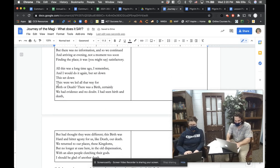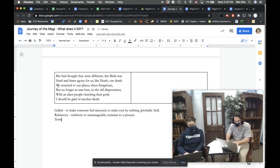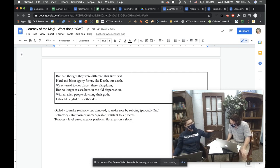Terraces. I feel like I have a pretty good idea, but I'm not positive, so I'm going to look that one up just to play it safe. A level paved area or platform next to a building, or a series of flat areas made on a slope used for cultivation. That's kind of what I thought of, like the stepped. I guess it's either land or structure of some sort, like patios or those steps that go down. And they're talking about the summer palaces, so that would make sense.